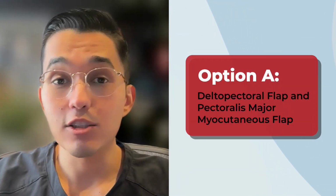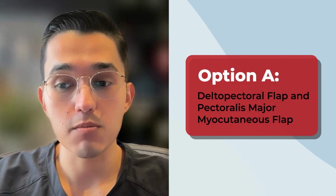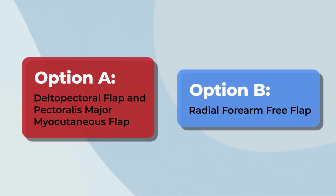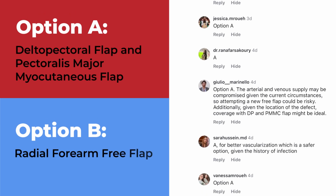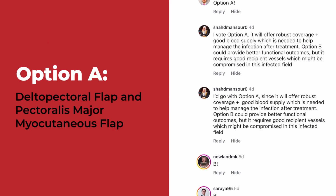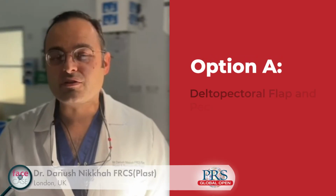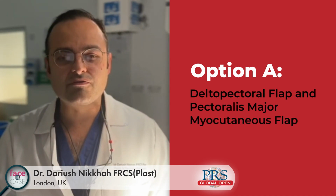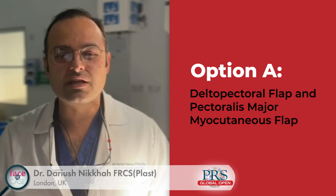Option A, deltopectoral flap and pectoralis major myocutaneous flap coverage. Option B, radial forearm free flap. The correct answer is option A. So the correct management in this case report is deltopectoral flap and pectoralis major myocutaneous flap.